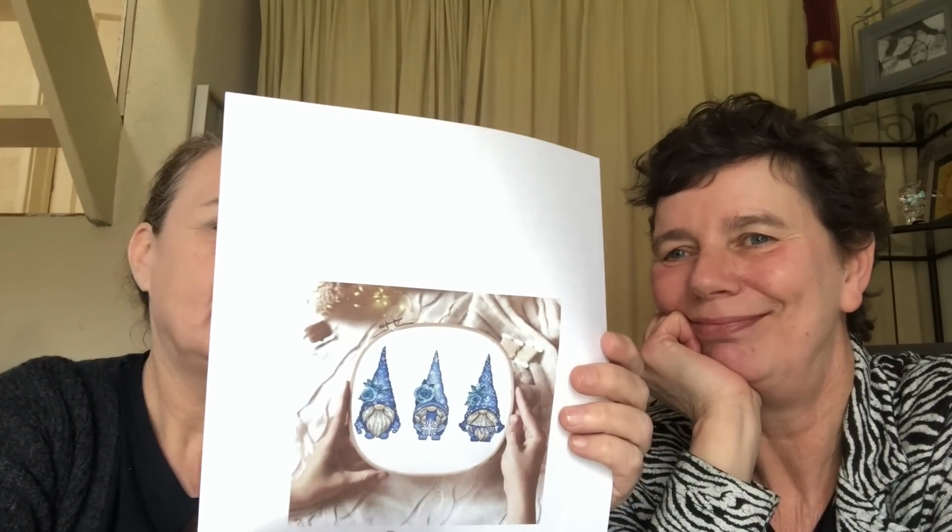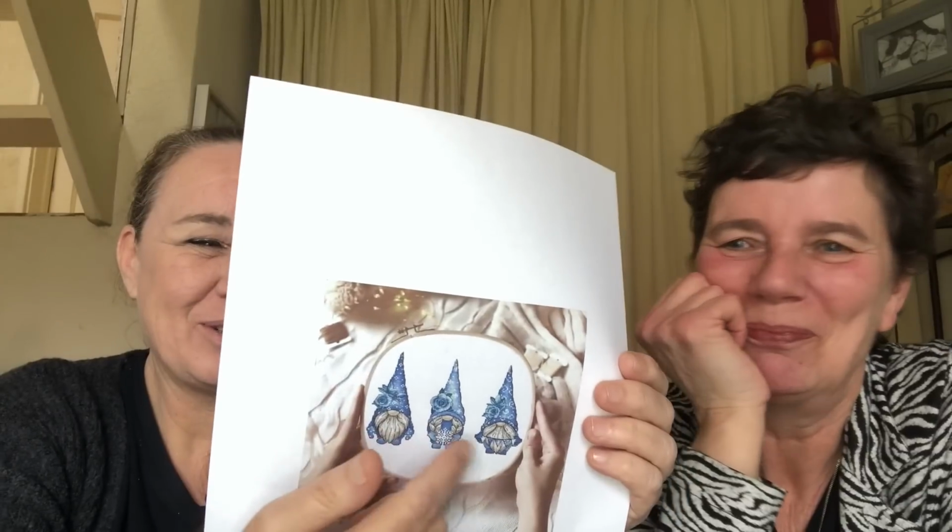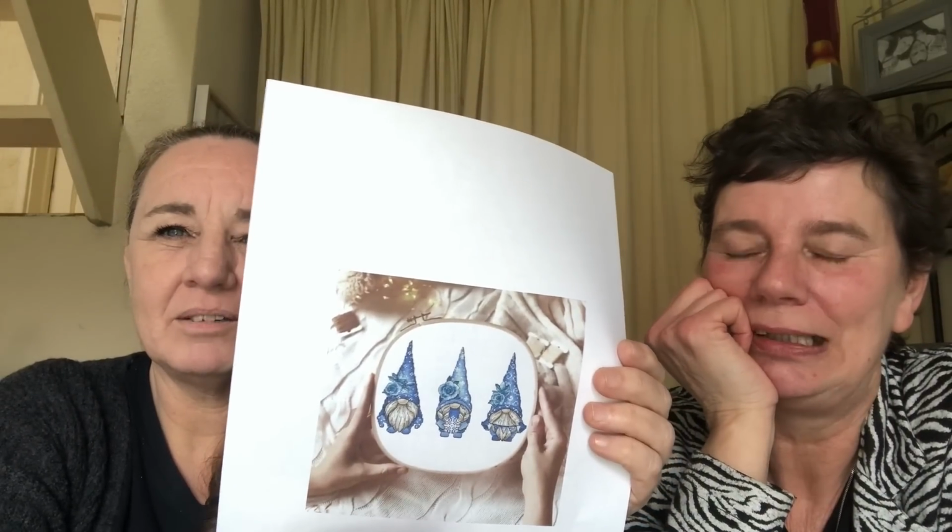I love them, and I'm not sure when I'll start these, but I have the pattern. I don't think I'm going to stitch all three of them together. Maybe I'm going to just pick one and start from there. We'll see. One day, someday.